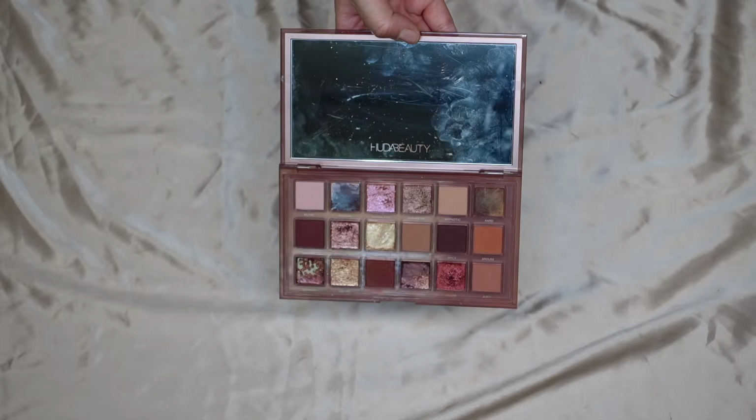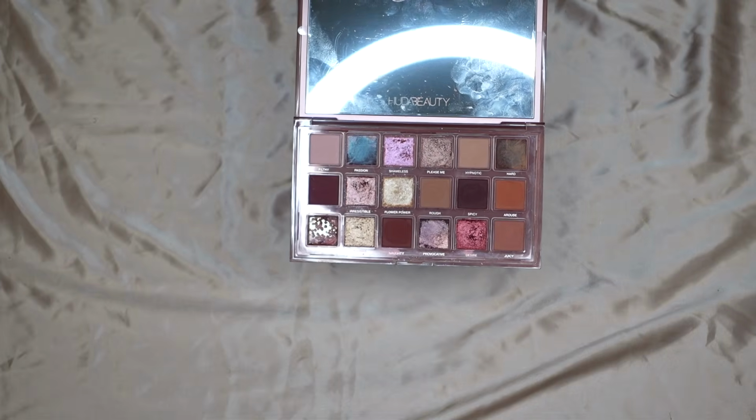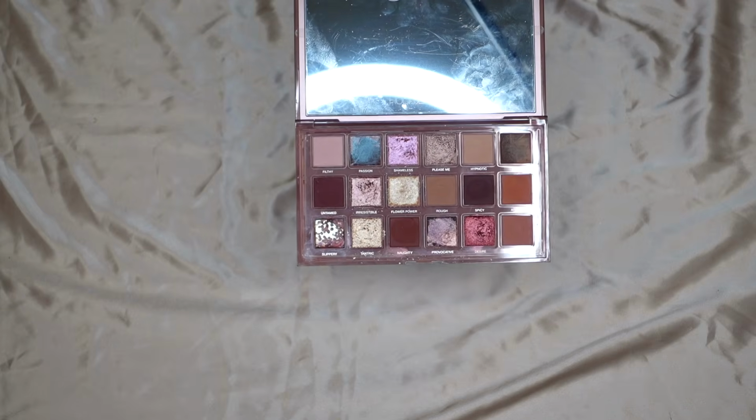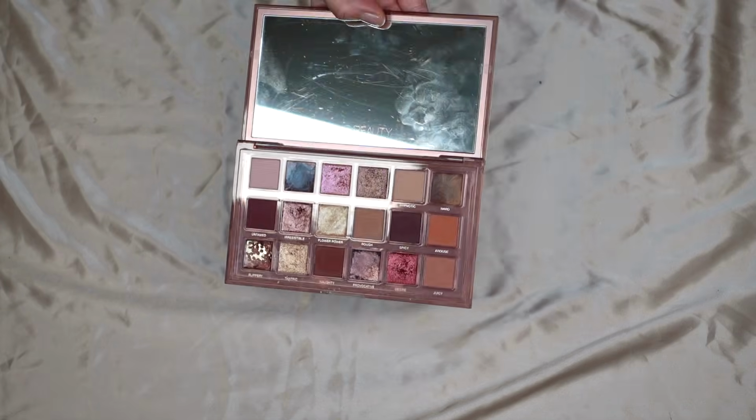And you know what? I am gonna keep Naughty Nude. I do like the shades in here. I really like the warm tones and it has some really pretty rose gold shades. So I'm gonna go ahead and keep it.